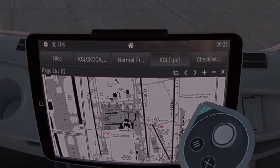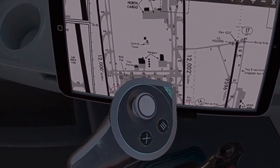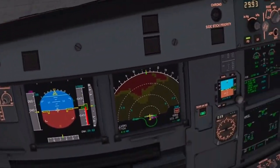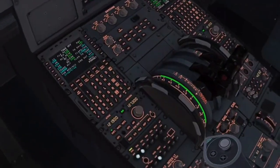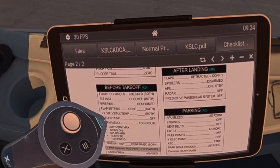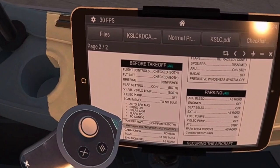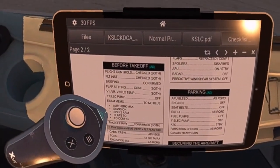Taxi via Hotel 13, hold short runway 16 left, Delta 760. Radar on, wind shear system on. Auto brake. Takeoff config. Before takeoff, flap controls checked, flap instruments checked, briefing confirmed, flap settings config 1 plus F. V1, VR, V2: 150, 154, 156. Flex temp 31. Yellow electrical pump off. Beacon on, memo takeoff no blue.